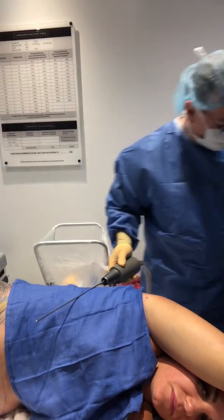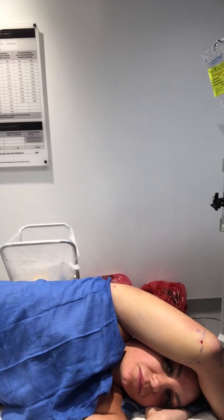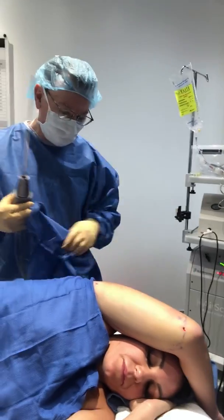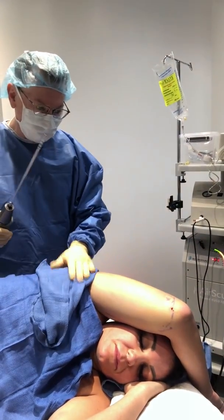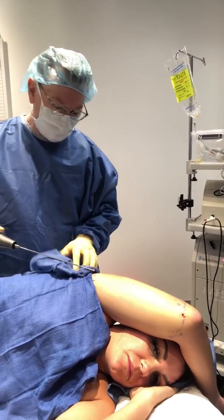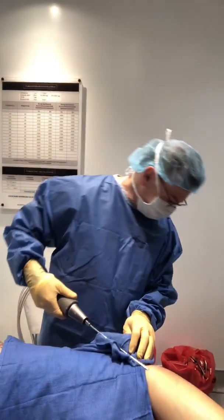Okay. How much fat have you taken out so far? Right now we've taken about 200 cc's. Great. And why do you like doing AirSculpt? It's just a very efficient way of sculpting an area, especially these stubborn, hard to work on areas that don't respond to diet and exercise.